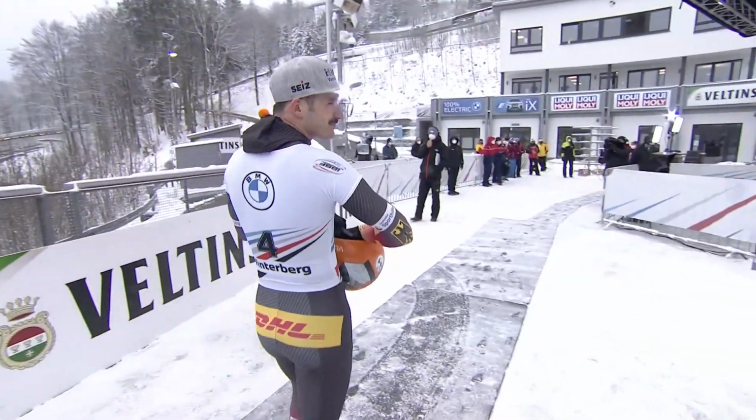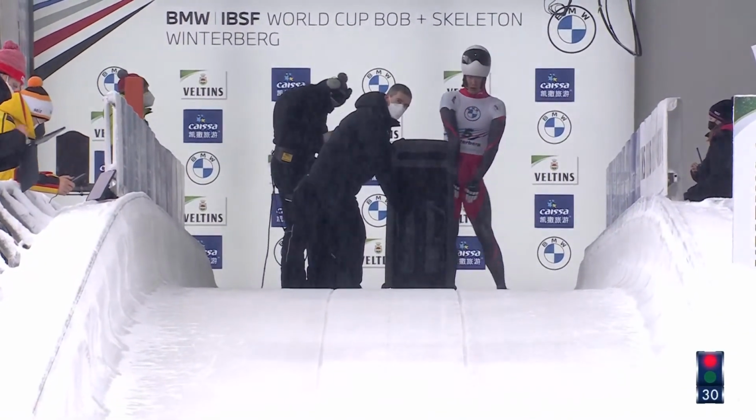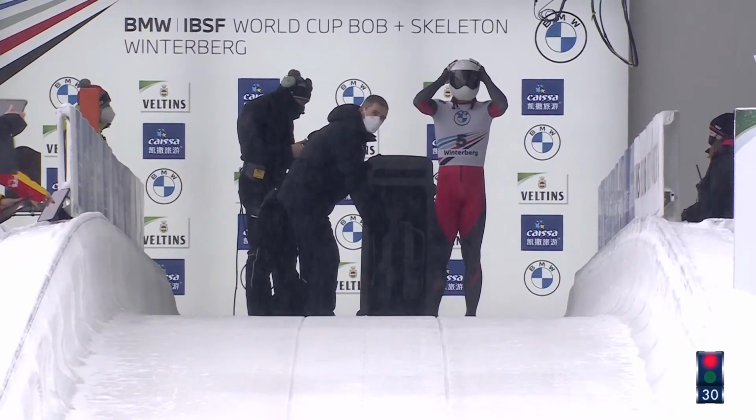Now, that's unusual to see that tunnel at the end of the track. It's like they're coming out the tunnel in Monaco for motorsport fans. We don't normally see that.